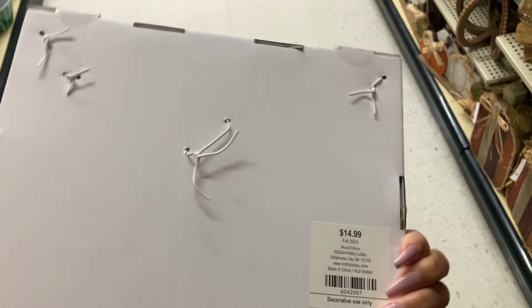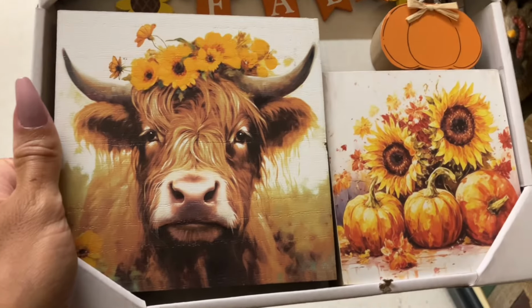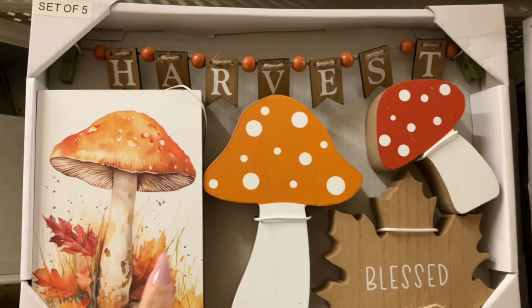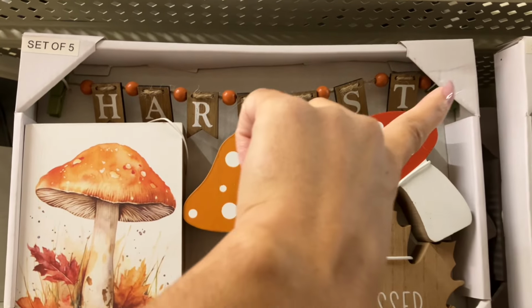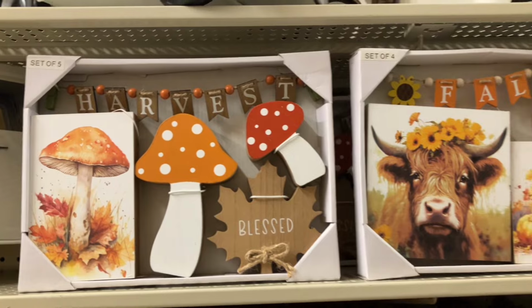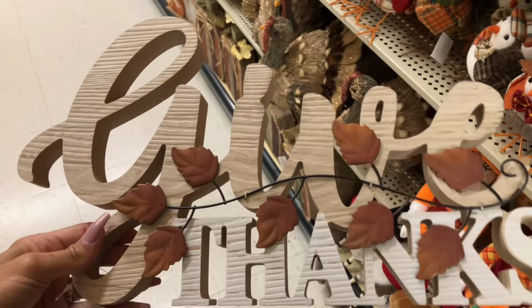This reminded me of, it says wood decor. You get 4 pieces, a little banner, a pumpkin, and then the cow, and then the tiny little square. These reminded me of tiered tray decor. Again, here are the mushrooms. I talked about that in my last Michaels shop with me for the fall 2024 decor. Mushrooms are like taking over, and I think they're so cute. It's not my style. I don't know how to style them. Let me know your take.